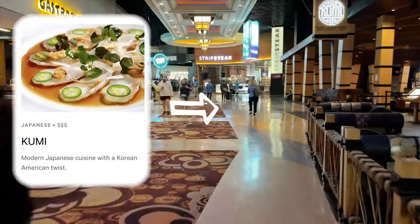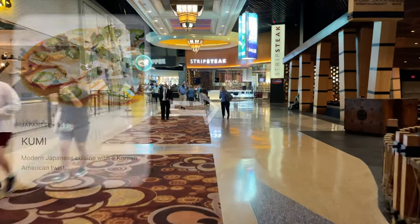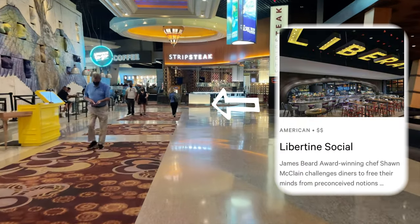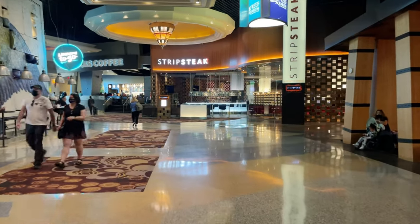Directly across from that on the right is Kumi, a Japanese restaurant. And then up on the left is Libertine Social. That's a casual American restaurant by Chef Sean McLean. He's had numerous restaurants in Las Vegas. All of the ones we've eaten at have been really good, although we haven't had a chance to try that one yet.